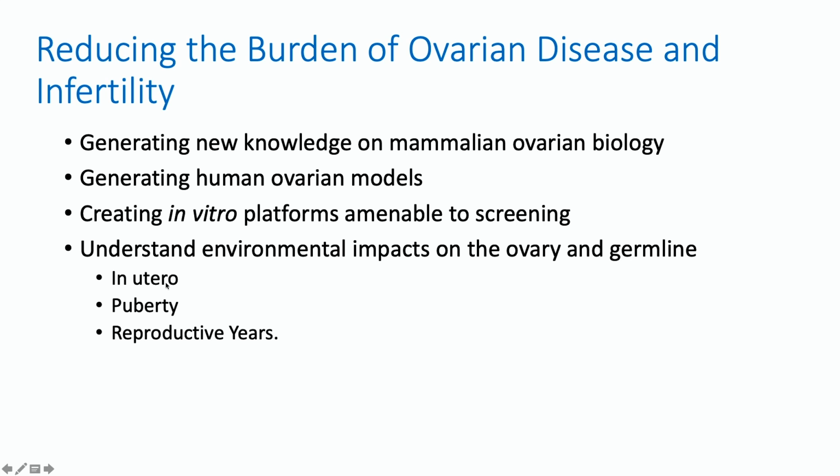So how is the ovary created during embryonic life, during gestation? How does the ovary change during puberty? Because this is when you move from the activation of those follicles and the degeneration in the center of the ovary to the ability of those follicles to become ovulated. And then also in the reproductive years, so access to tissues with follicles. When I first started working in the stem cell field, this was at UCSF with Renee Reijo Pera.